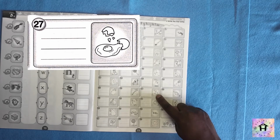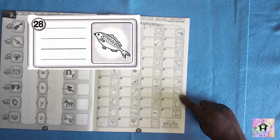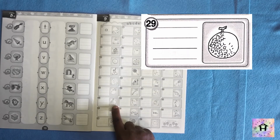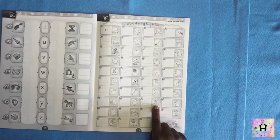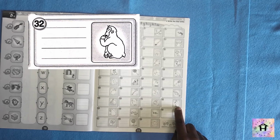27. Egg. That's right. E. Egg. 28. Fish. F. Fish. Very good. 29. Melon. M. Melon. M. Melon. 30. Hen. H. Hen. 31. Bag. B. Bag. B. 32. Monkey. M. Monkey. Ooh, ooh, ah, ah. Monkey. Yes.